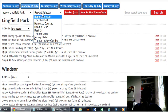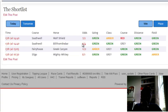So, other things to look out for, the shortlist, which used to be quite a popular daily post that I put together, now has its own location in the report selector. And the shortlist is put together based on the historical win and place performance of all of the runners each day. And it's taken from the Instant Expert, the Race Analysis Report, Instant Expert as it is now. You can see for each row they've got green, amber, red or grey, which correlates to the Instant Expert report.